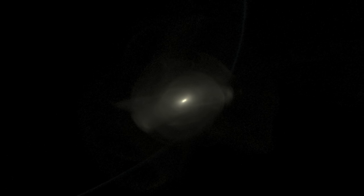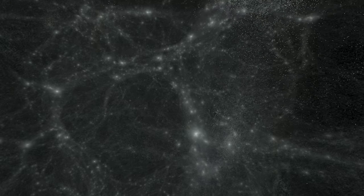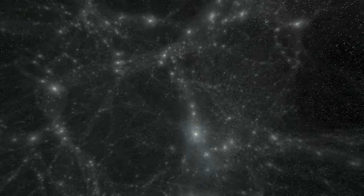Mergers of galaxies and larger structures are ubiquitous in our universe. Let's zoom out to cosmological scales at a distance of hundreds of millions of light years. That's the equivalent of thousands of Milky Ways across. At these scales, we discover the large-scale structures of the universe.